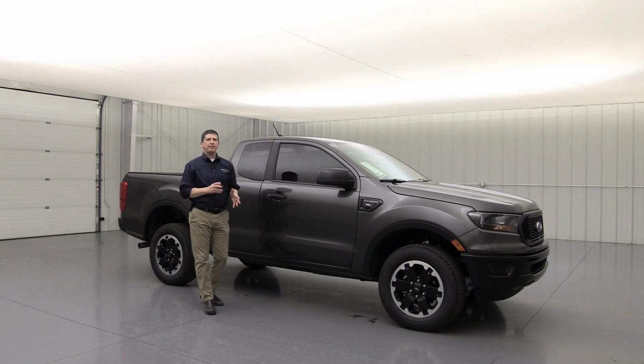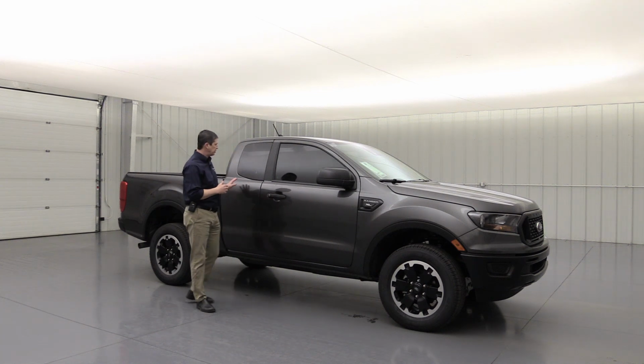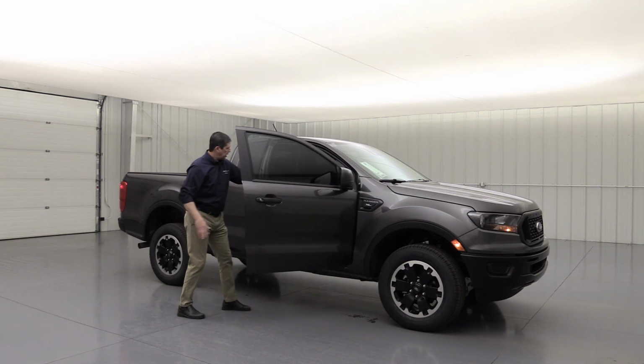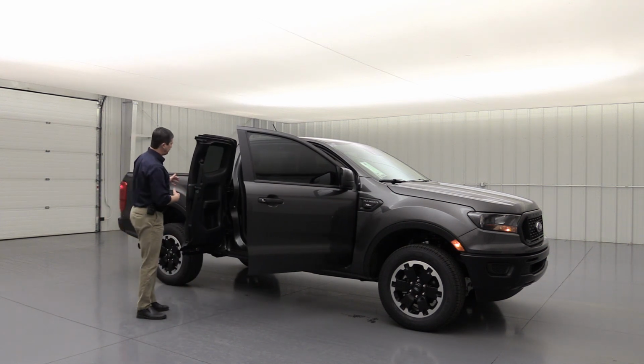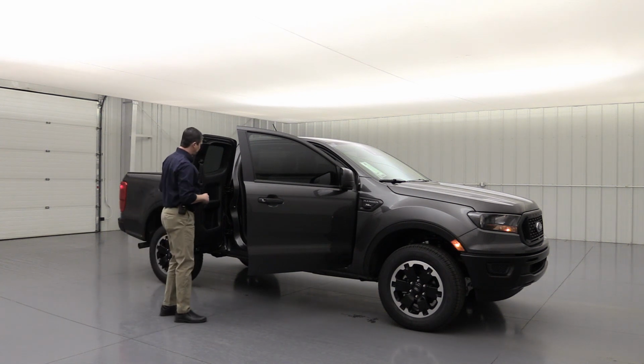Let's first talk about the cab configurations. For the XL trim, it's available in either the Super Cab, like you're seeing with this one here, where you open the front door to get to the back door. And that actually does open up to right there. So a little bit different than the F-150. It doesn't actually open all the way up 170 degrees like an F-150. That is a little bit shorter though.